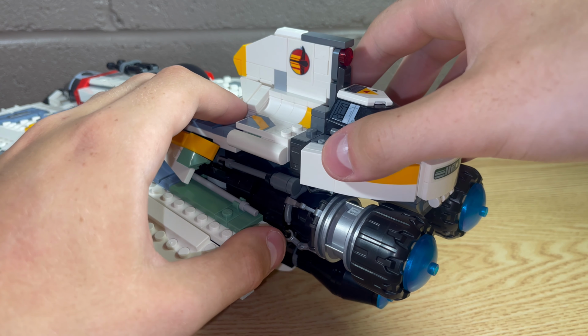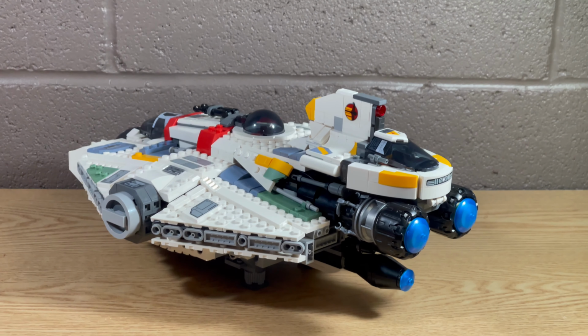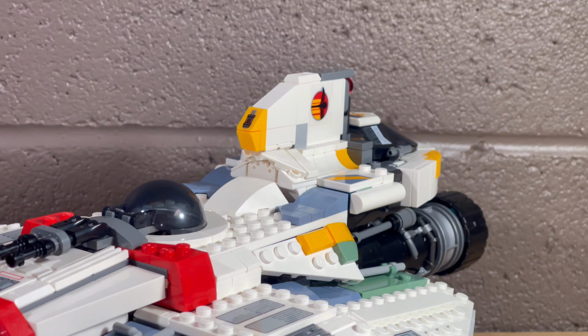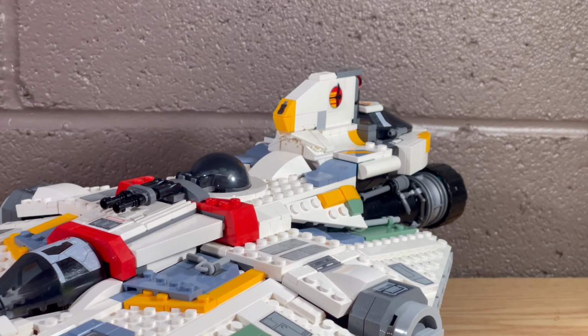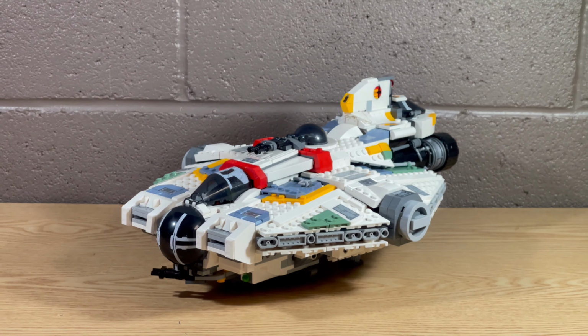It just clicks down onto that rod very easily and is held in pretty securely, and man does it look good. Like I said earlier, the Phantom on its own is pretty lame because it's so small, but when you put it on the Ghost it just looks so nice, and the proportions are perfect, and it is overall just a very aesthetically pleasing and clean looking build.